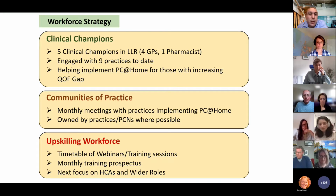And finally, the workforce upskilling. Working with our academic hub in LLR, we put into action a whole timetable of webinars and training sessions on all of the frameworks, certainly from a nurse, GP, and clinical pharmacist point of view. Some of the feedback we got was really good. We ran hour-long sessions with lots of interaction, and some of the guys from UCL took turns presenting some of those. I think there were around 50 to 60 people on each of the calls.